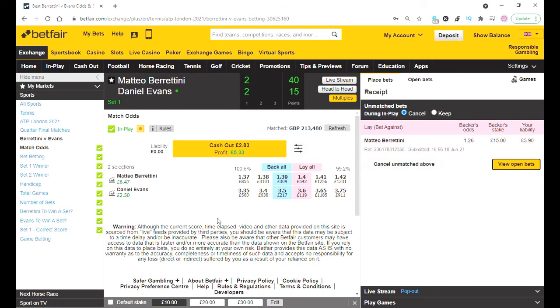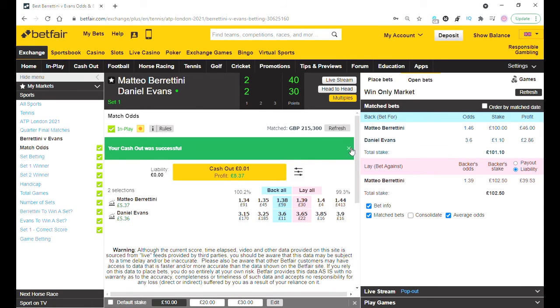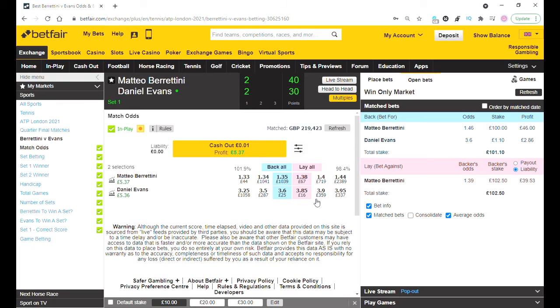Now, what I'm going to do on this situation, as you can see, the maximum I would make on Berrettini is 647, and at the moment, if I was to cash out, I would make 536. Now, just to give you a rough idea, 536 divided by 647, if I cash out now at 536, which I'm going to do, that is an 82%, well, not profit, it's 82% of what I would have made if Berrettini had won the match. Okay, so in the time that it's taken me to record this, which at the moment is 13 minutes, I have risked £100 of my own money for less than 13 minutes, and I've walked away with £5.37 regardless of what happens in the tennis match.